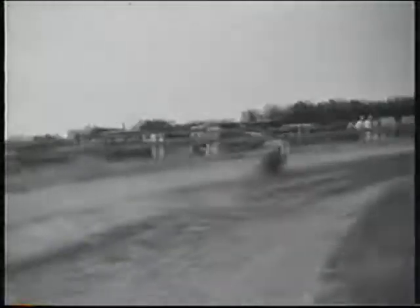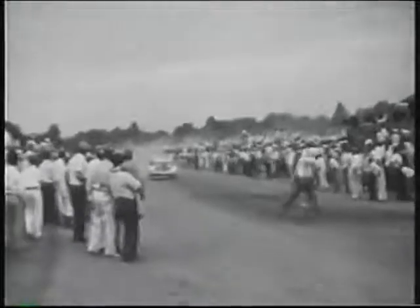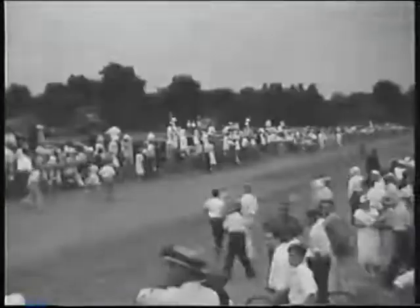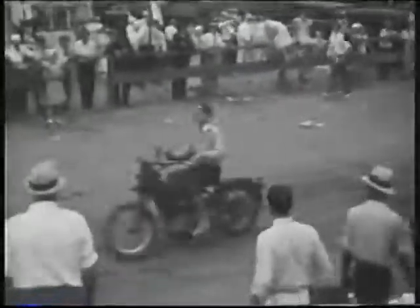The hot new V8 was now the fastest thing on the road. No other car could keep up with it. And it wasn't unusual to see a hot-footed '34 owner challenge anyone and anything to a race, even a motorcycle.